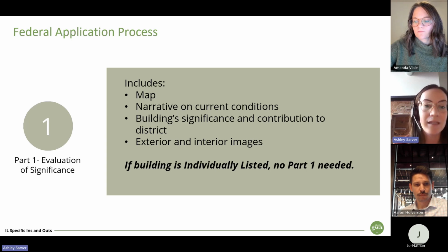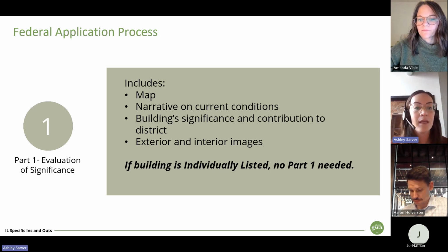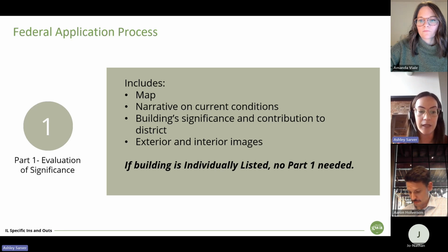That becomes relevant on the map. We need to know that it's a contributing building within that National Register Historic District, and we outline that on the map. We are also submitting exterior and interior images. And I think it's noteworthy throughout all of this, whether it's a federal or a statewide credit, it's not just the exterior that they're concerned about. We're going to be looking at everything from exterior to the details at the interior, including floor finish, ceiling finish, and all of those things.